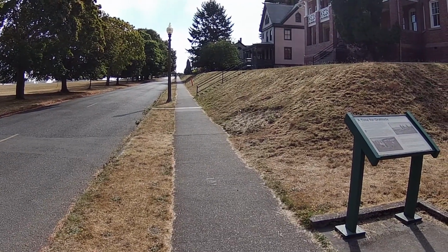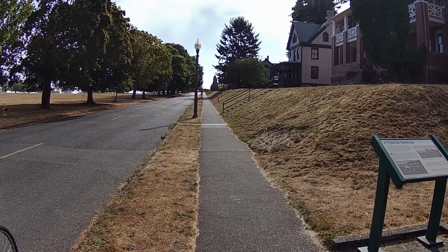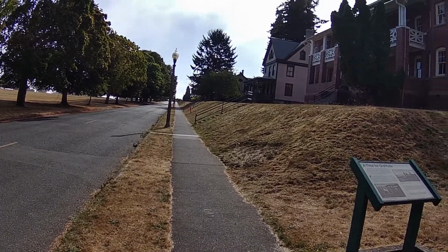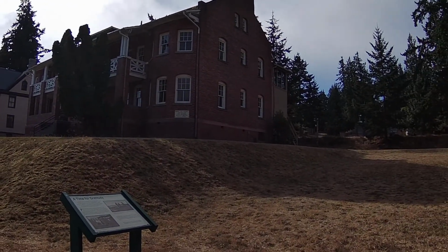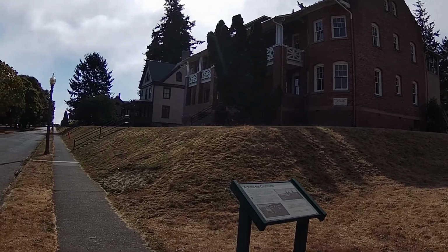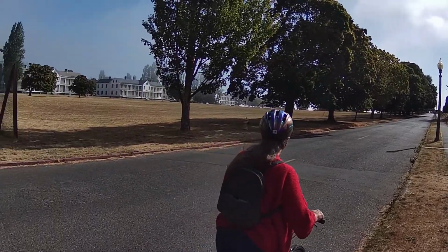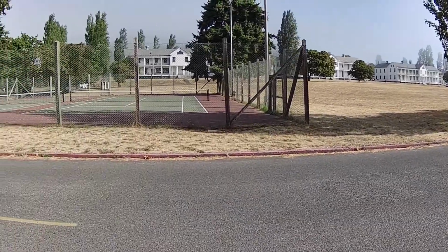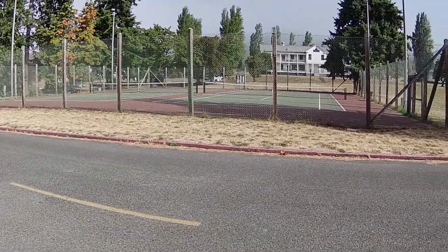Okay, we're out for a little bike ride on Sunday morning here, and we're headed down this little avenue. It's called Officers Row, and it has a bunch of the houses that used to house the officers down here. Also out here, they've got a whole set of tennis courts. Got 2 tennis courts there.